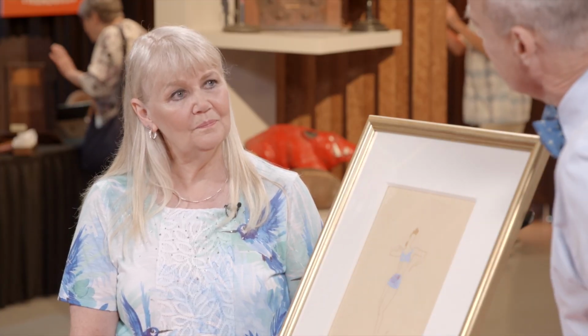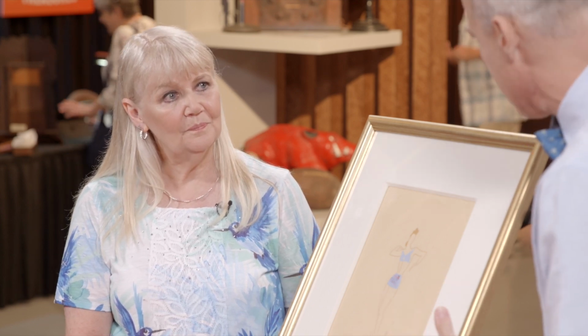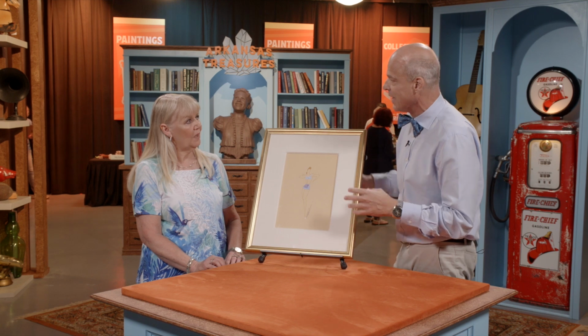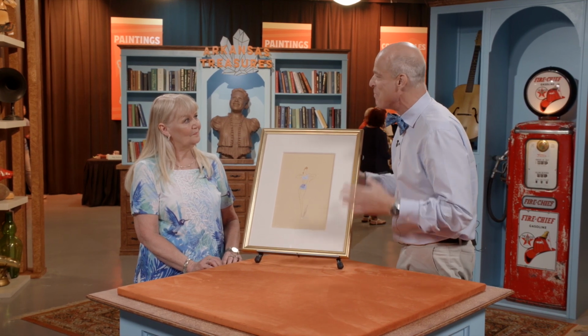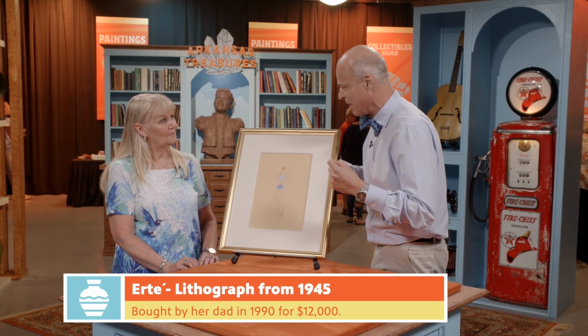Now, what did your father pay for it? He paid 12. Okay. Well, that's okay in the sense that potentially, if we can figure it out, it could be worth that and more. But as it is, we're going to need to do some more research. I've taken some photos, and I'm going to show it around as well, and then maybe at one point we'll be able to ascertain what play it was and give you more of a concrete value.